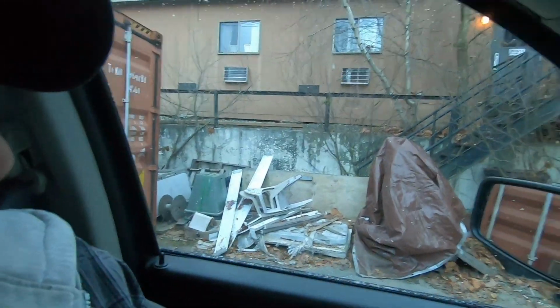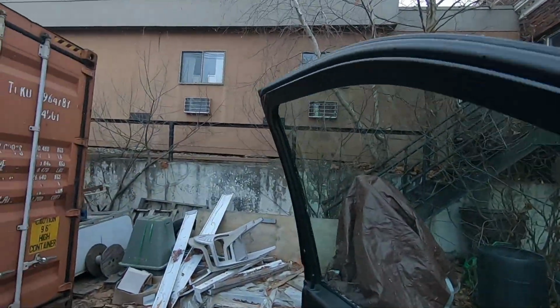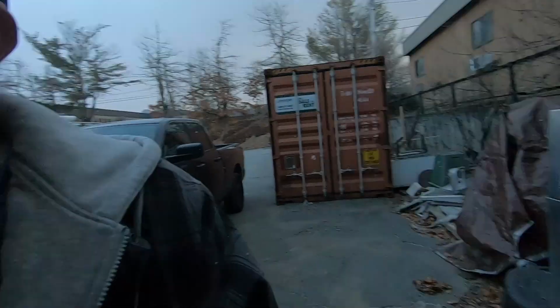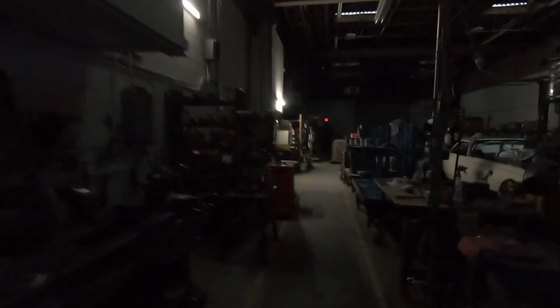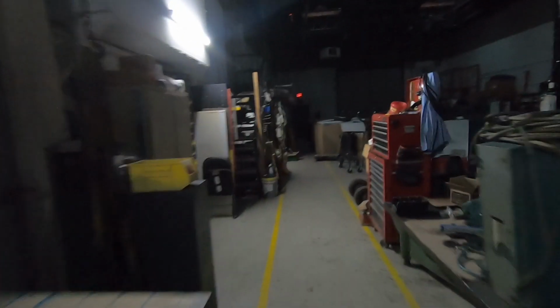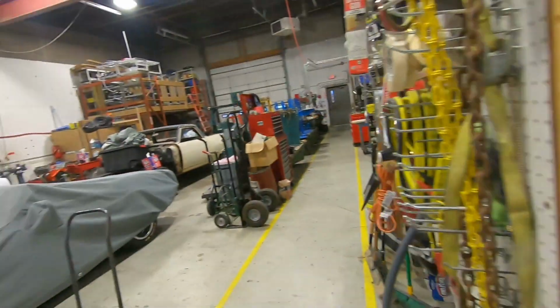Kind of go with a first person view. This is the shop where I work. As you can tell, it's snowing. I'm in New England and I feel like a janitor with all these frickin' keys. Hold on. All right. There we go. Unlock the door. It's kind of dark. I will turn a light on. Alrighty. All right.